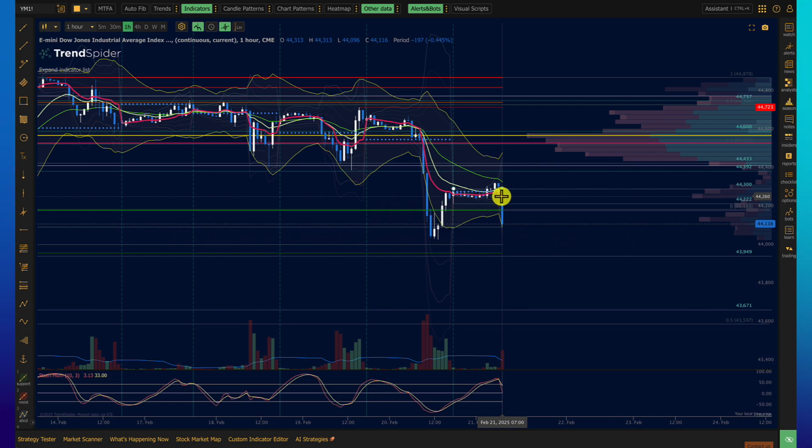I'll remain under the VWAP. I'll remain under the downward moving averages. My momentum has already taken a dip. We can see a continuation down into these lower edges. My thought for the YM is short the bounces.